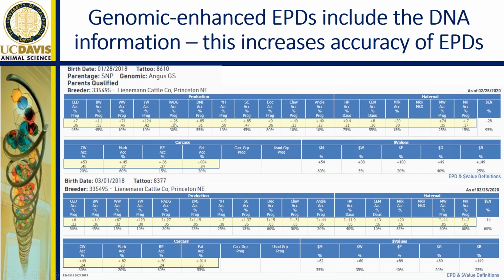And so the genomic information increases the accuracy because you're able to have a look under the hood and see which alleles that animal inherited from its parents and get a more accurate estimate of the likely genetic merit of those animals. And so that's the real value of genomics in sire selection now, is it's increasing the accuracy of those young animals.